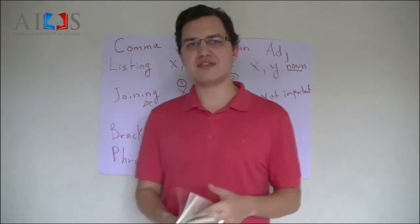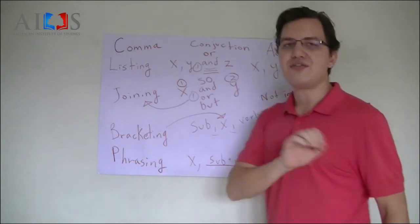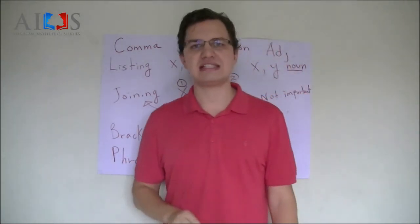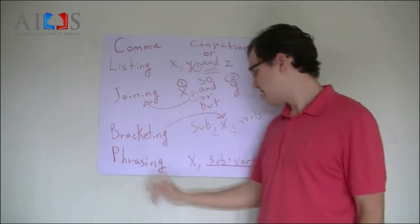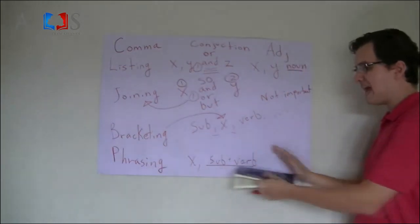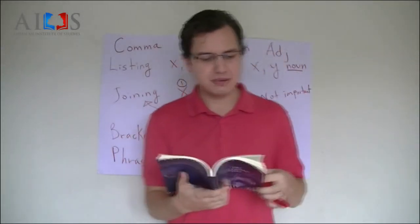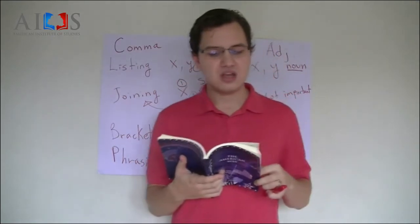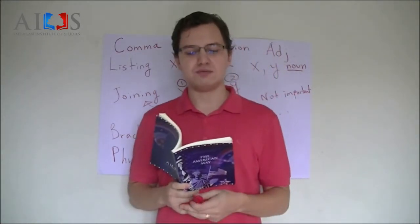The final kind of comma is called phrasing. And a phrasing comma is used to separate information at the beginning of the sentence from the subject and verb, the rest, the remainder of the sentence. So look at some examples on page 94. There are several examples. I'll read all of them for you.